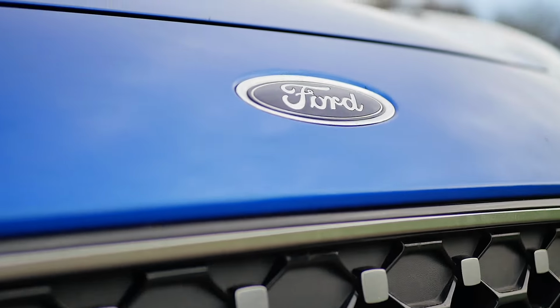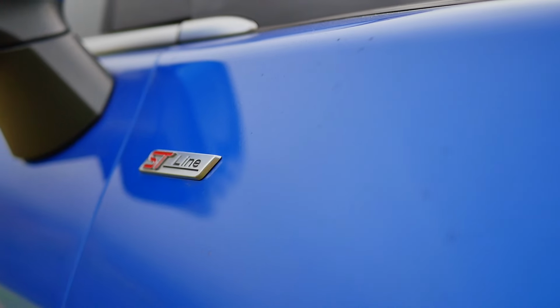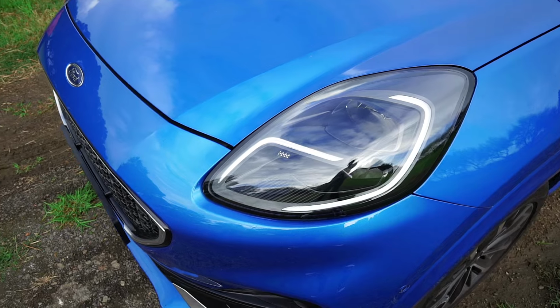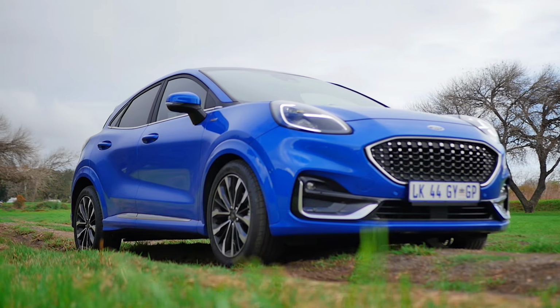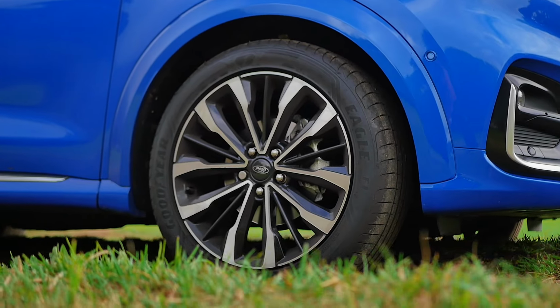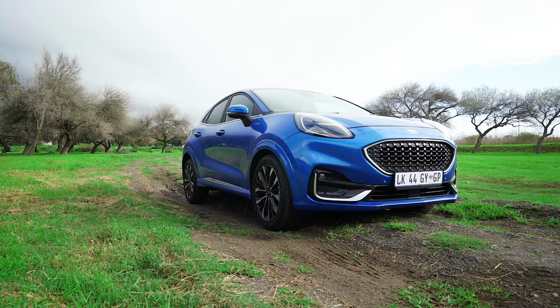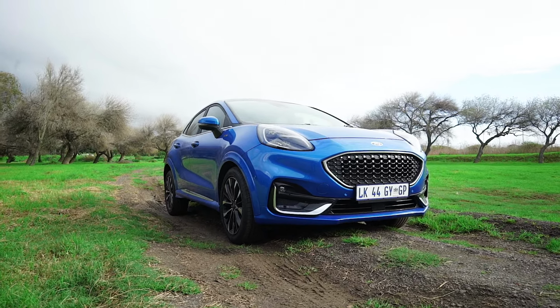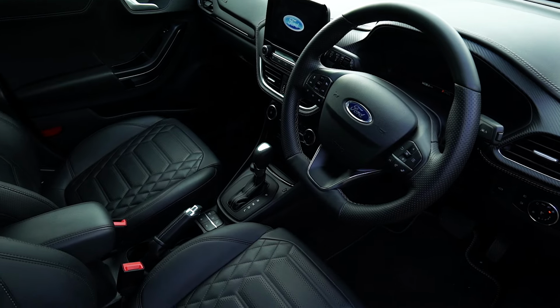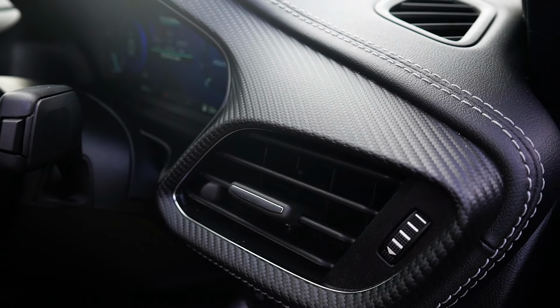And then you've got what we're sitting in right now, which is the ST-Line Vignale. Externally, the Vignale has a more sporty body kit on it. It also has model-specific 18-inch alloy rims, and I believe the suspension has been firmed up just a little bit to reflect the car's sportier nature. Inside, things are fairly different. The Vignale has a lot of extras which are nice to have, but not necessarily deal breakers, but they're interesting for a car in its segment.